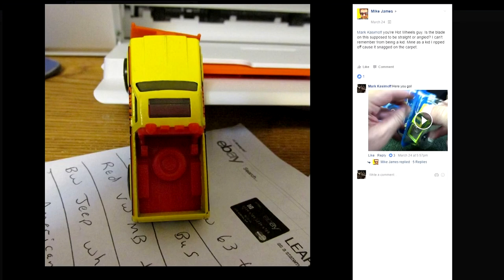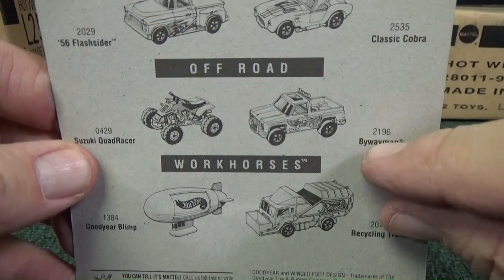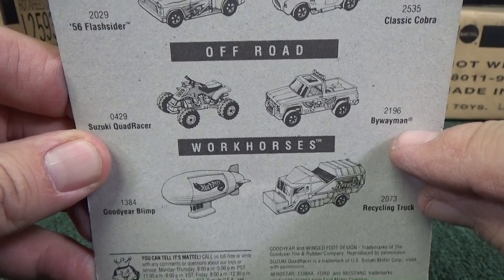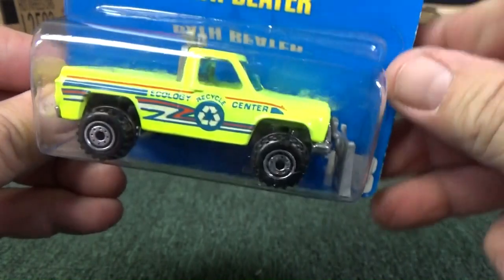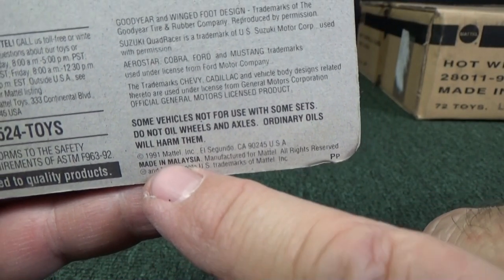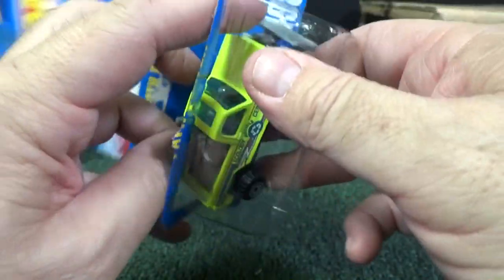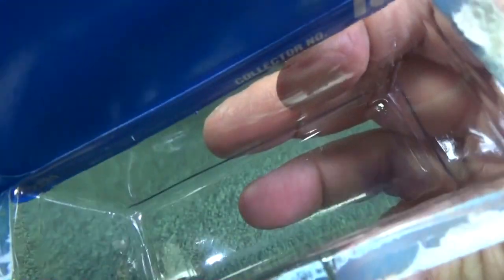Hey, Mike, the Hot Wheels model that you have is called Path Beater. It's also called Bywayman, so you can find it with multiple names. There's a third name too, I can't think of it right now. It doesn't always have the plow. This one has the plow. Ecology Center. There's the plow. Oh yeah, by the way, this one's from 1991, I think. There you go, copyright 1991. So it could have been issued actually in 1992. Wow, 25 years old already. There you go. Ah, smell it, fresh.